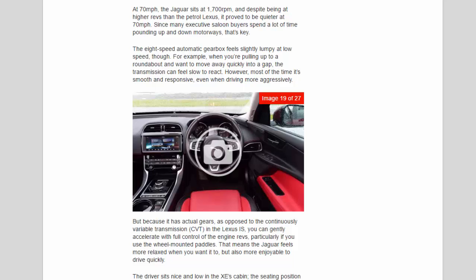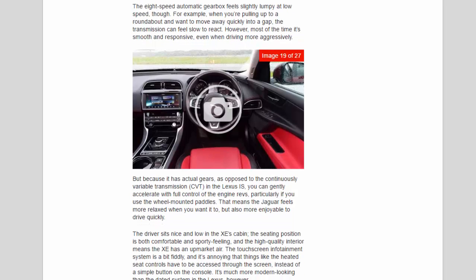The 8-speed automatic gearbox feels slightly lumpy at low speed, though. For example, when you're pulling up to a roundabout and want to move away quickly into a gap, the transmission can feel slow to react. However, most of the time it's smooth and responsive, even when driving more aggressively.